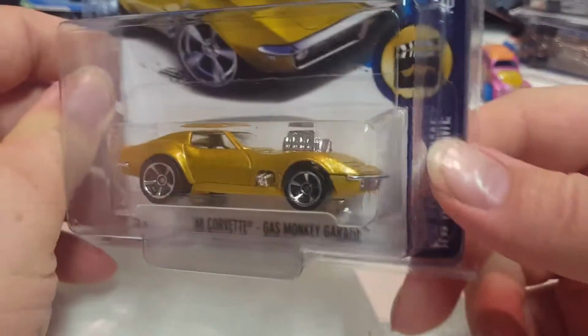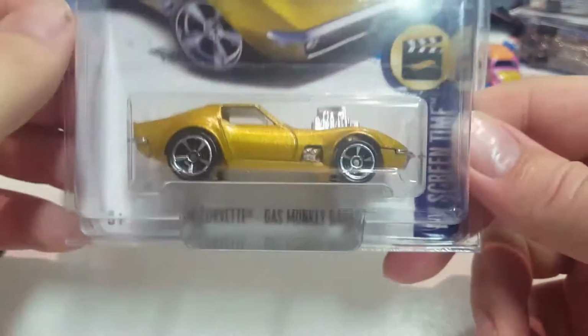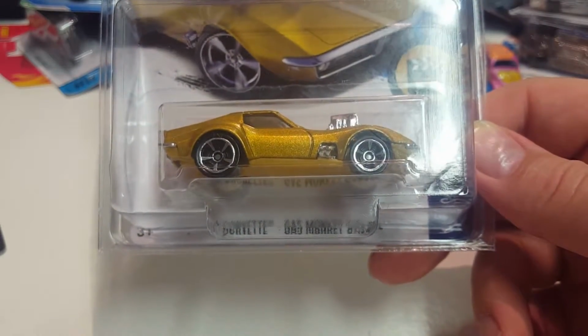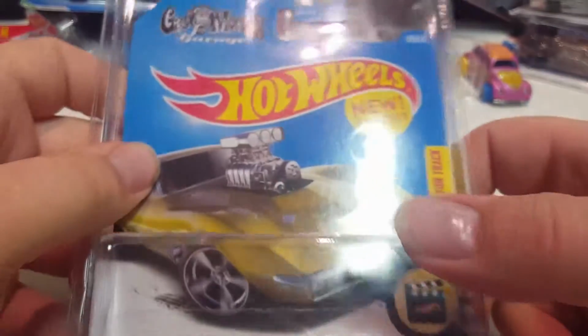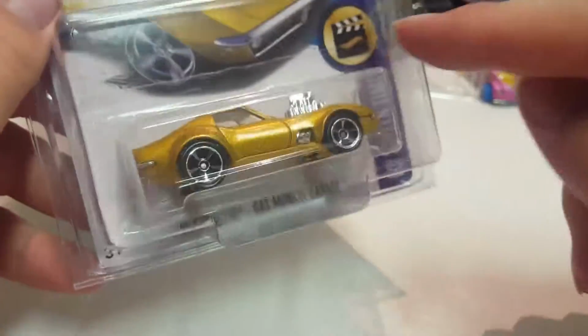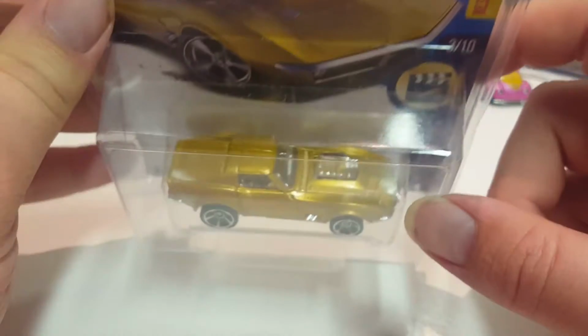Well, because I wasn't looking for them to begin with. Looking for some to trade, but in the end, I didn't really need or want many more. Still a pretty cool vehicle. I really like the gold on this one. And I have 3 of those now.